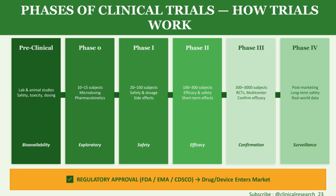Next is Phase 0, also called exploratory studies. Here, we look at bioavailability and perform microdosing to understand how the substance behaves in the body, all with a very small number of subjects, typically 10 to 15.